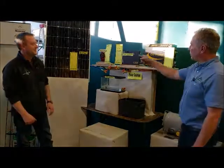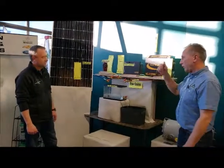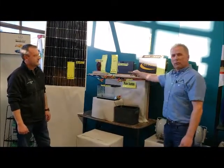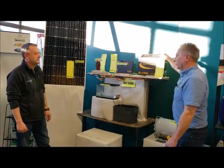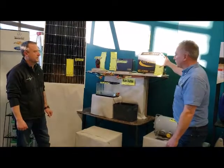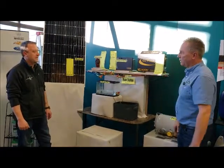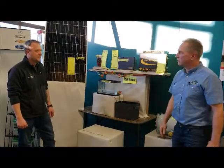Okay, so we've got solar, which keeps on trickling. We've got the alternator, obviously only when you're driving the vehicle or when the vehicle's running. We've got your power converters, so that's only when you're plugged in. And the inverter, if you happen to have an inverter with this big charger on it, that's of course when you're plugged in as well, but it gives you a big charge. Okay, so anything else that charges?